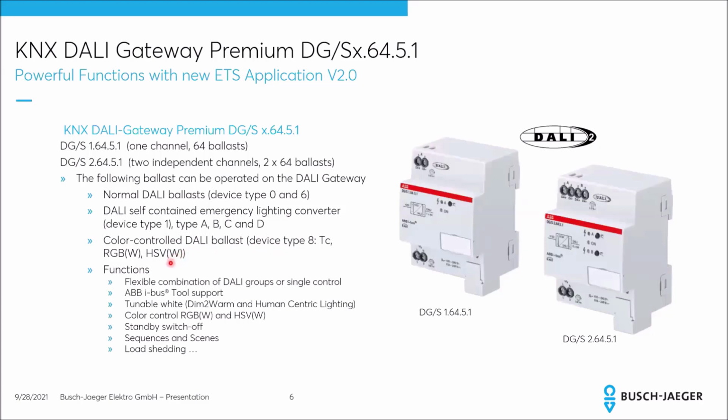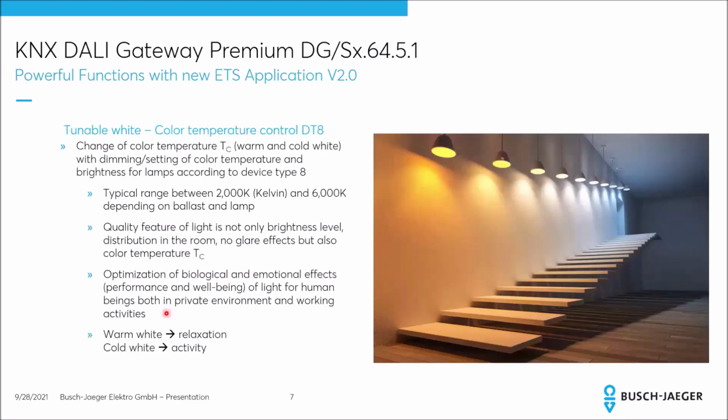The DALI Gateway Premium offers a wide range of functions, like the flexible combination of DALI groups or single control, the support of the ABB IBUS tool, and tunable white color control. These are the functions I would like to show you now step by step.